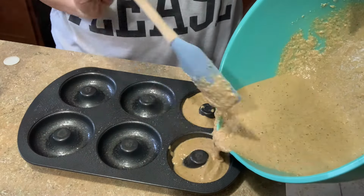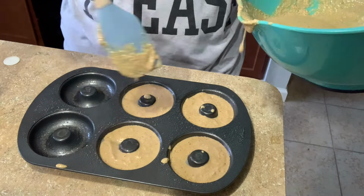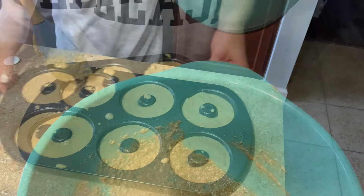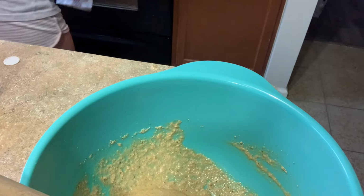So her recipe says to cook them about 10 minutes. I set my timer to 8 and it was perfect. Our oven just runs a little bit hot, so I always know to cook things a little bit less time than it says to. So I popped those in the oven, and while those are baking, I made the glaze.